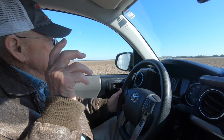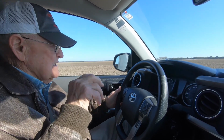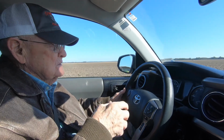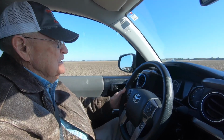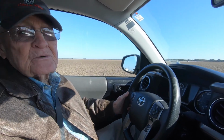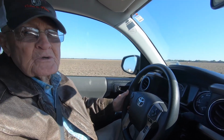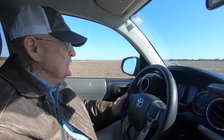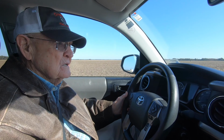We didn't start doing stale bed to save money. We did it so we could get a crop planted on time and hopefully make a yield enough. But in the process, it has saved a bunch of money. All that tillage we were doing in the springtime, you forget how much all that costs. Costly. It was costly. So much diesel and bigger tractors.